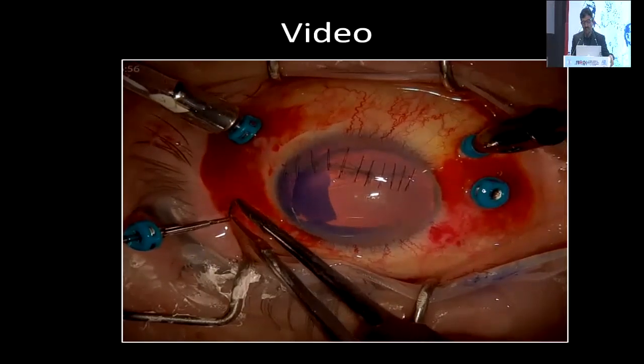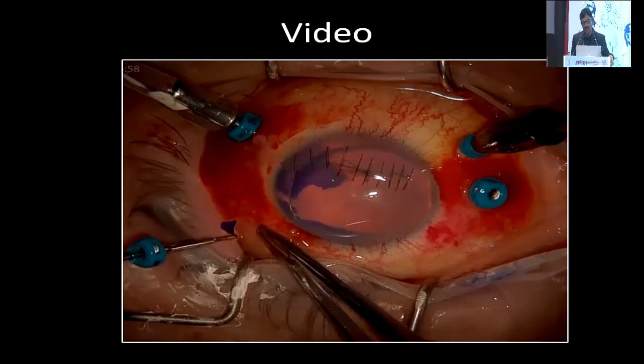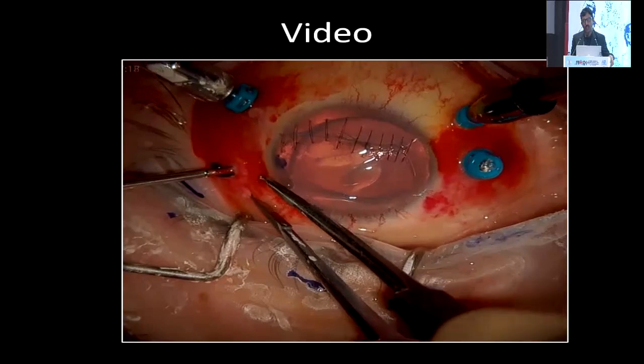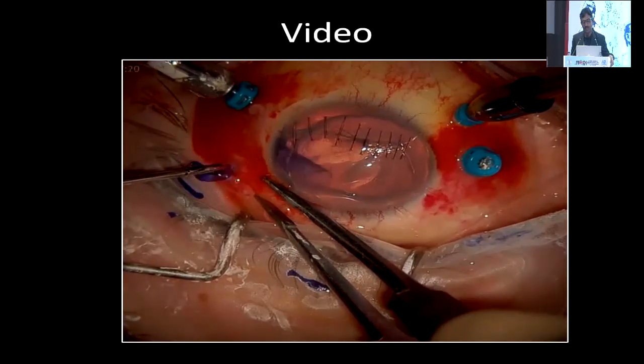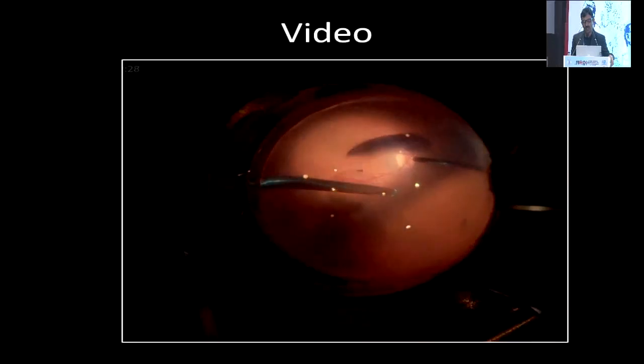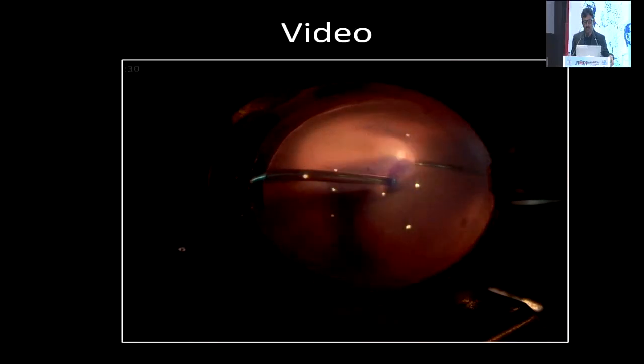But the key thing I wanted to highlight here is that sometimes you can encounter surprises in many ways, and you should not leave behind any fragments of the soft contact lens, even though it's an inert material, because it needs to be removed. The staining helped us in the total, complete removal of the soft contact lens in this patient.